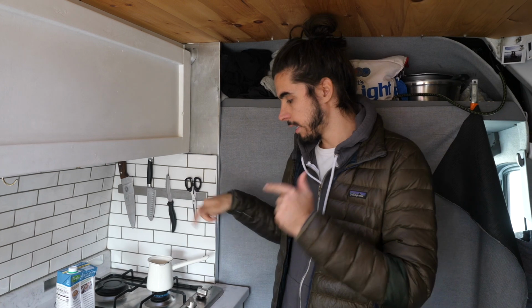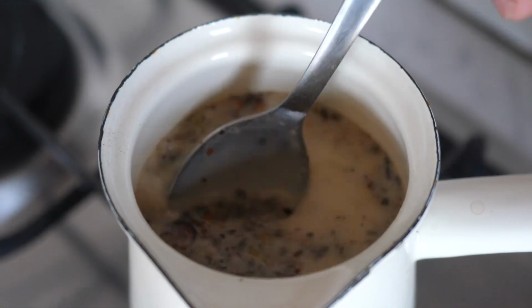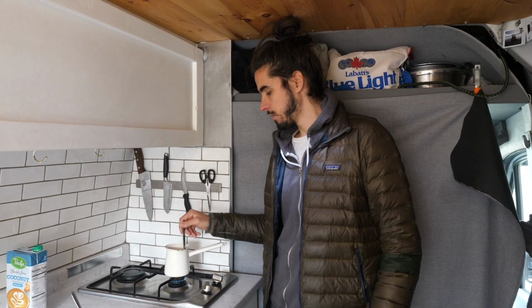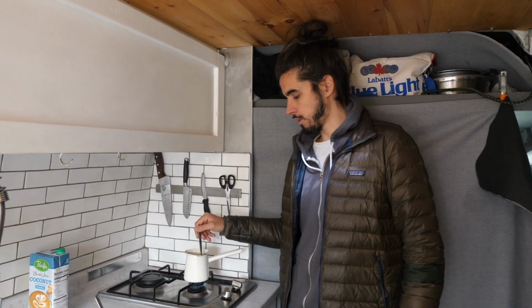After a minute or so, you can give it a stir and you'll start to see the milk changing colors. That tea will start to infuse right into the milk. So you can already start to see after a couple minutes, your milk has started to go a much more rich, dark, creamy brown. And now we're just waiting for the actual temperature to come up.